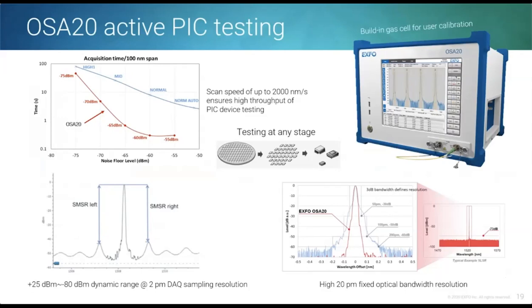The OSA 20 is typically used for measuring PIC laser diodes on SMSR, so side mode suppression ratio, on power and wavelength, which is where the 20 picometer fixed optical resolution comes in very handy. And this is what is shown on the bottom right, comparing it to other grating-based OSAs that have an adjustable slit, creating these shoulders, as shown here in blue on the bottom right. The OSA 20, as mentioned, has a fixed optical resolution, which eliminates that problem on the OSA 20.